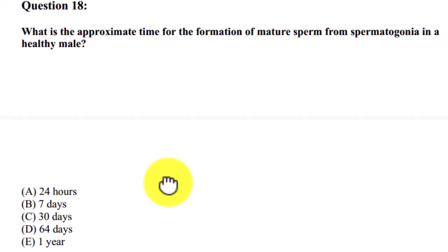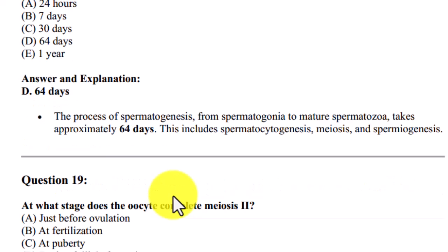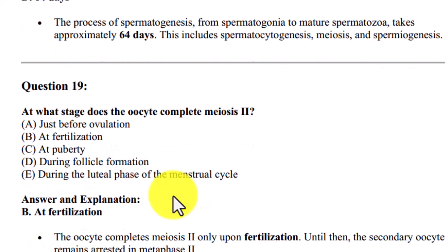What is the approximate time for the formation of mature sperm from spermatogonia in a healthy male? 24 hours, 70 days, 30 days, 34 days, or 1 year. The answer is 64 days. The process of spermatogenesis from spermatogonia to mature spermatozoa takes approximately 64 days. This includes spermatocytogenesis, meiosis, and spermiogenesis.